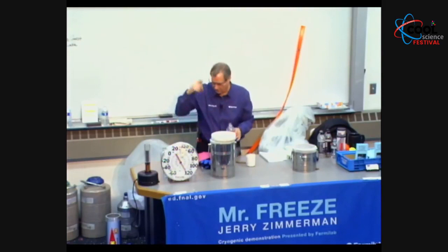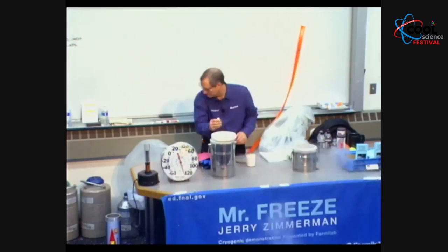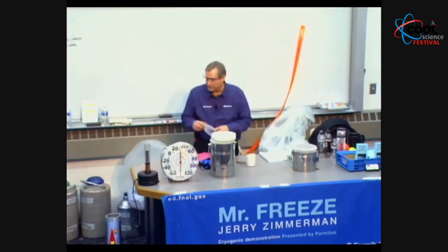Actually, this is kind of a neat way to demonstrate another principle of science. What if I turn things around a bit and do it this way? So, what principle of science am I trying to demonstrate here? Rocket propulsion. The reason the bottle flies away is that it is just like a rocket, and the cork comes up.